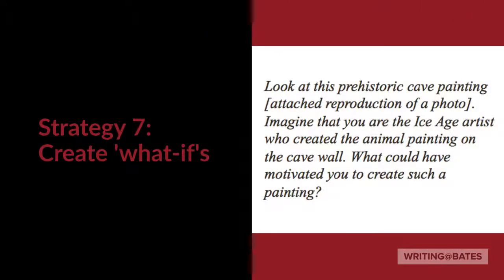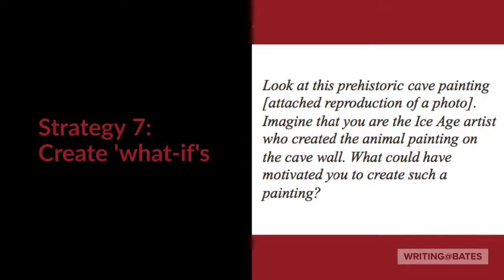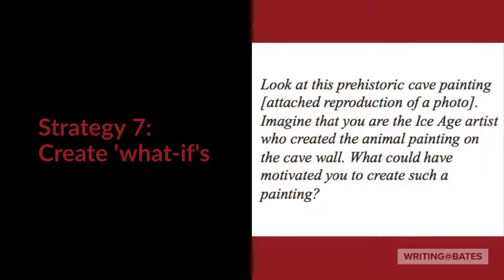Strategy 7. Create what-if situations. Imagine X from the perspective of Y. How would this thinker respond to this situation? These are exciting to write, and they're refreshing to read. They make for a wonderful change of pace from grading essays, and they're a great way to get students putting authors' ideas in conversation with one another and thinking through the implications of points of view.